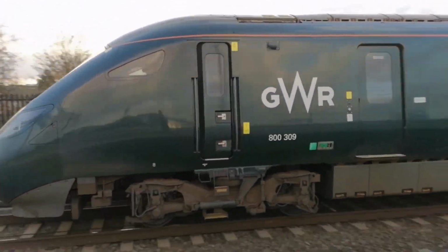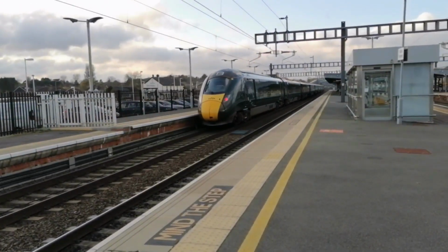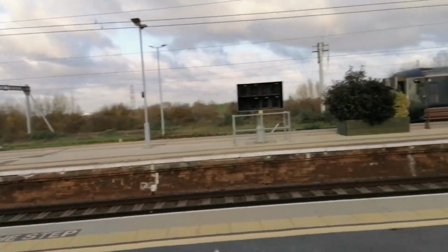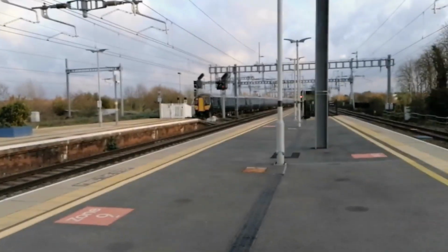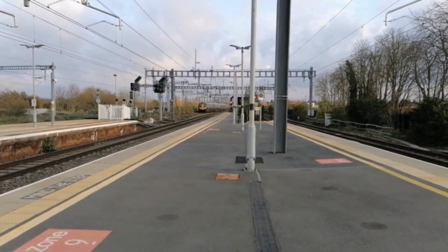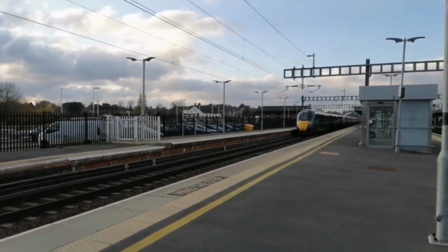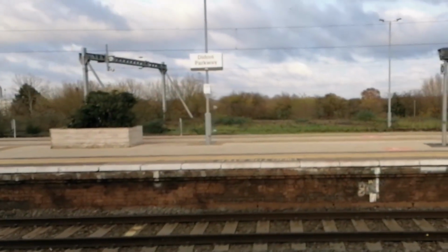Thank you. Okay, that is 800309 towards Bristol Temple Meads, and that is 387165 at the rear. Don't know the front unit. On a slow service towards London Paddington. Next stop for that is Cholsey, and next stop for this 800309 is Swindon. Nice. Okay.